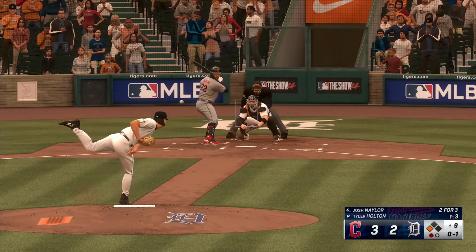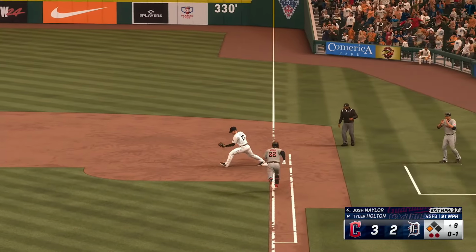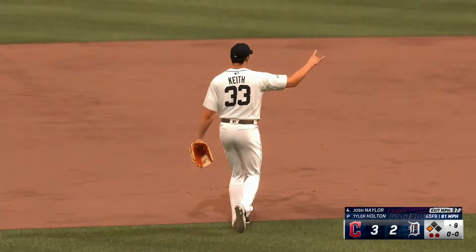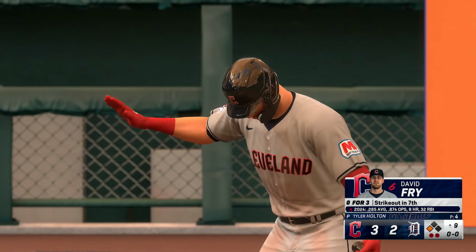Cleveland up a run looking for more. It's in and out of his glove, but plenty of time to recover, and that's the second out. Fastball right down the middle. Usually a lot of damage done with that pitch. A hard grounder, but he wanted to get that ball in the air, maybe drive it into the gap.